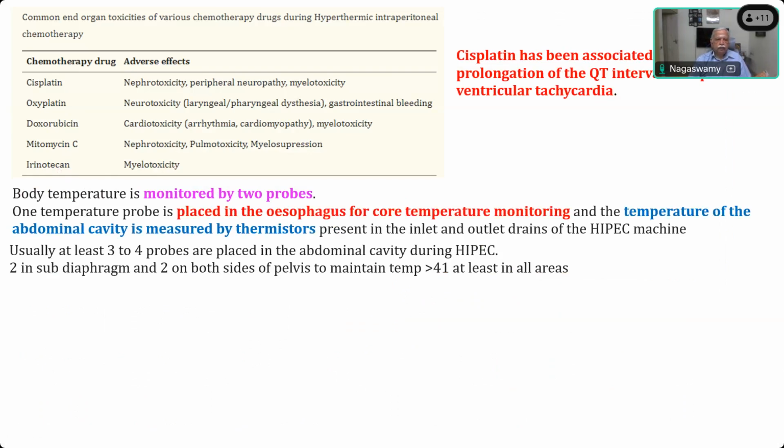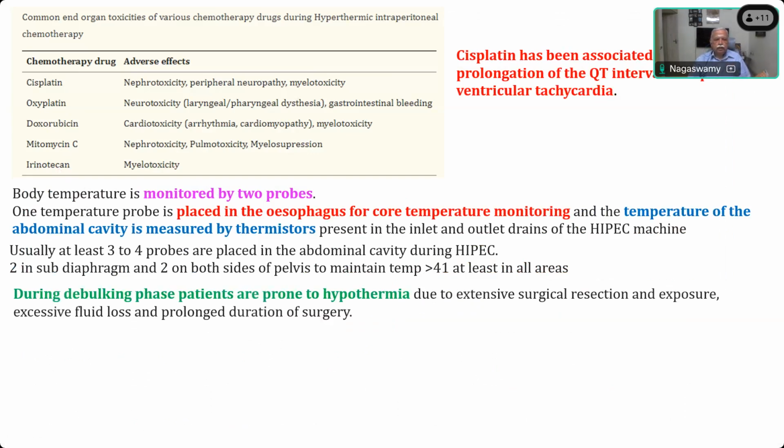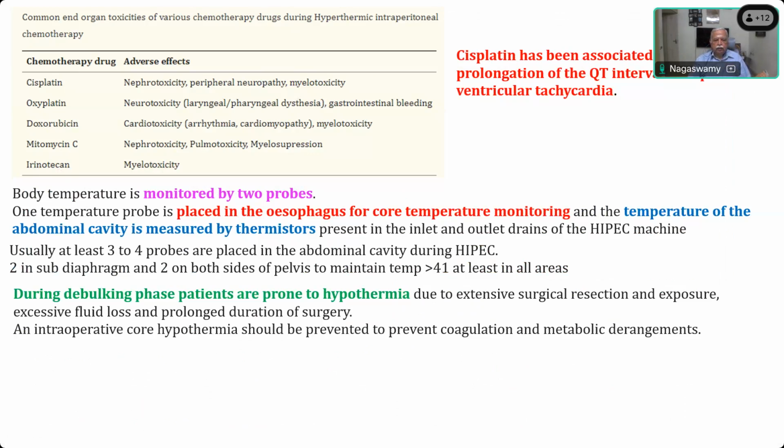That will be kept 2 in the subdiaphragmatic area and 2 on both sides of the pelvis to maintain a temperature of more than 41 degrees, at least in all these areas uniformly. And during the debulking phase, patients are prone to hypothermia due to extensive surgical resection, exposure, excessive fluid loss, and prolonged duration of surgery. Intraoperative core hypothermia should be prevented to prevent coagulation and metabolic derangements, which all of you know, all the side effects of hypothermia.